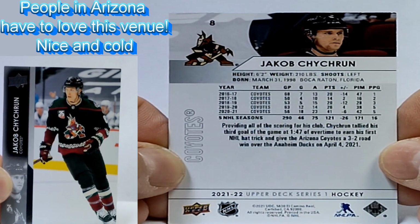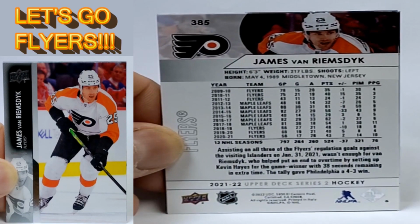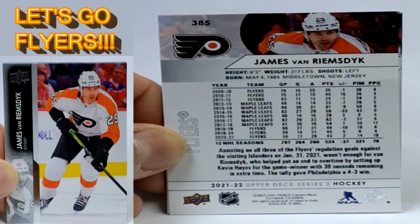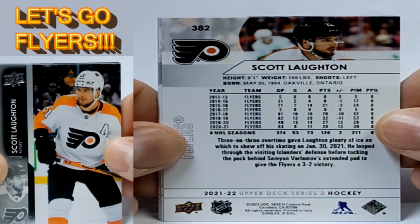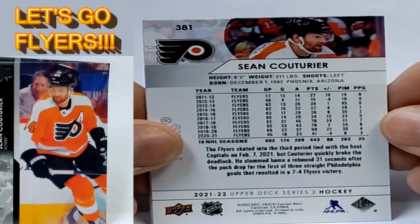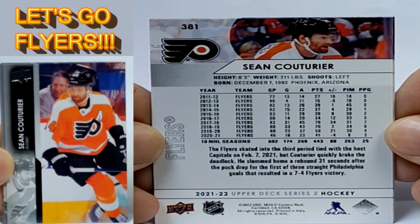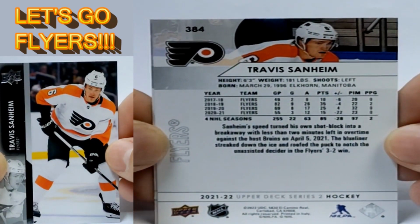Jakob Chychrun is one of those guys that are on my fantasy team, and here's the team of them all, the Flyers. Let's go Flyers. As I'm shooting this video, we just had a win, so that's pretty good. We had a 5-game losing streak before that, so kind of sucks, but the Flyers are doing a lot better than I expected them to do.